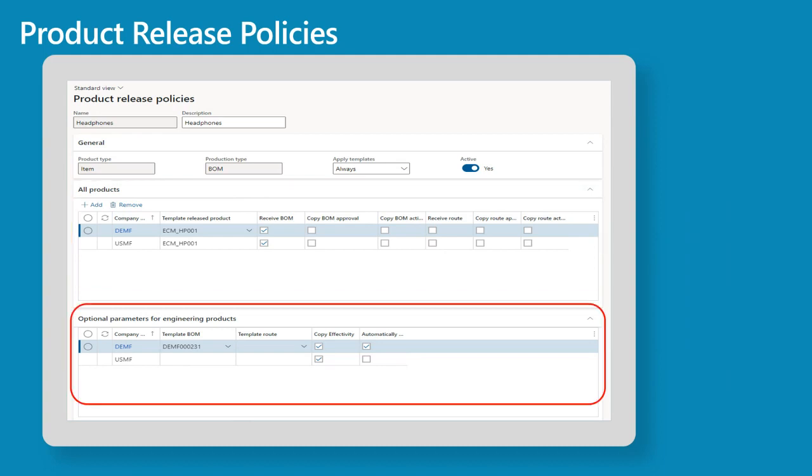Every time you add a row in the product fast tab, a row with a matching ID is also added to the optional parameters. Same way you would define company, you'll define a template BOM so that you can copy the default BOM lines, and similarly a template route. This field is useful for adding a local component such as packing instructions and all that. The next option is copy effectivity. This is to copy effectivity from and to date from engineering to operational company when you're releasing a product. Next one is automatically add to release proposal. Select this checkbox for products that should automatically be released on the engineering change orders.